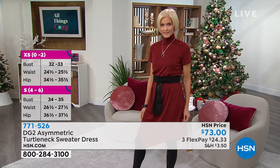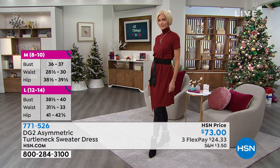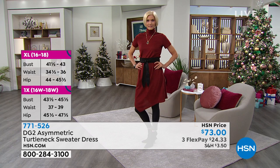And we love the length on this too because of that asymmetrical hemline. You're getting some nice coverage to the knee for most of you. And you'll feel really secure and confident. It's not going to be tight anywhere on your body. It's got a gorgeous fit.